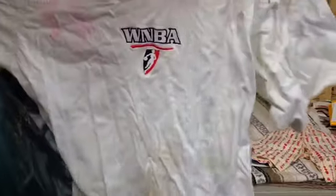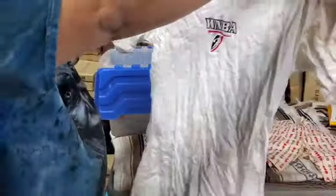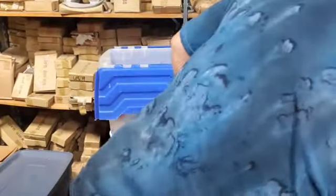WNBA, so Women's National Basketball Association. So WNBA tag. So that needs to be washed. It's got some stains.